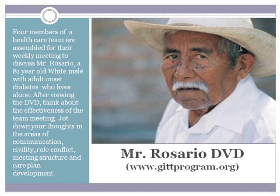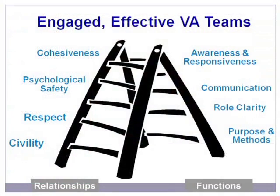So next, I'd like to move on to, it's two ladders together, and this has been used in team building exercises in the PACT team sessions. And I like that. It's an interesting team diagram in that it demonstrates the push and pull of effective teams. Because on the ladder on the left, you have relationships.